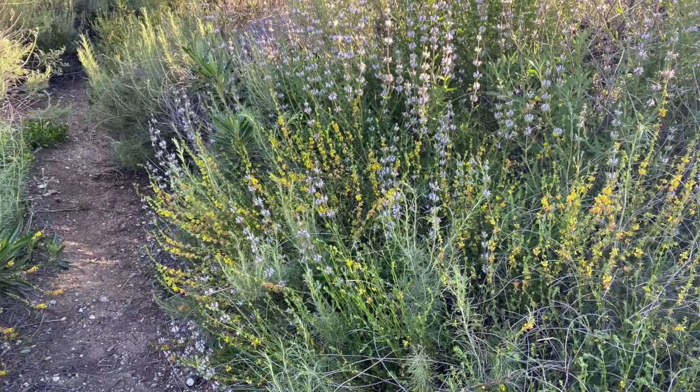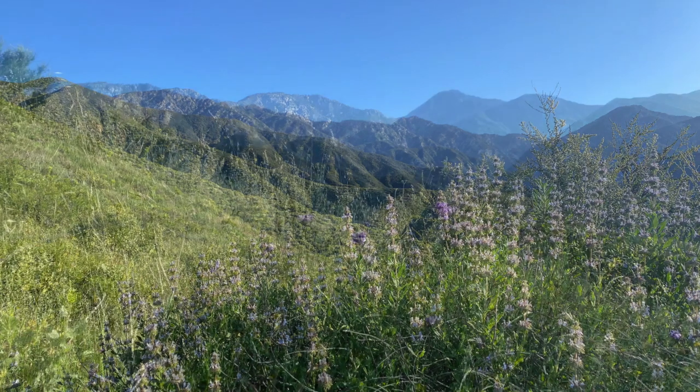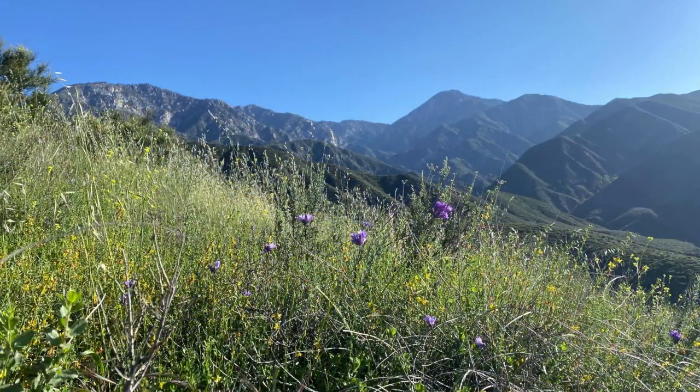Hold on a second. Wait a minute. Uh-oh. Oh, that's where I was taking my hike. Isn't that beautiful? That's the sage blooming with the mountains in the background. And the last picture I'm going to show you is this one. Ah, it was a beautiful hike. Yeah, no kidding, Melinda. Just a beautiful, beautiful, beautiful hike.